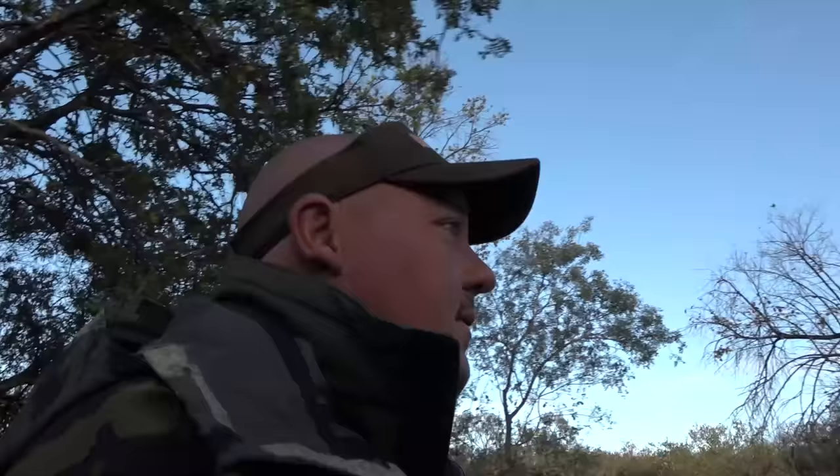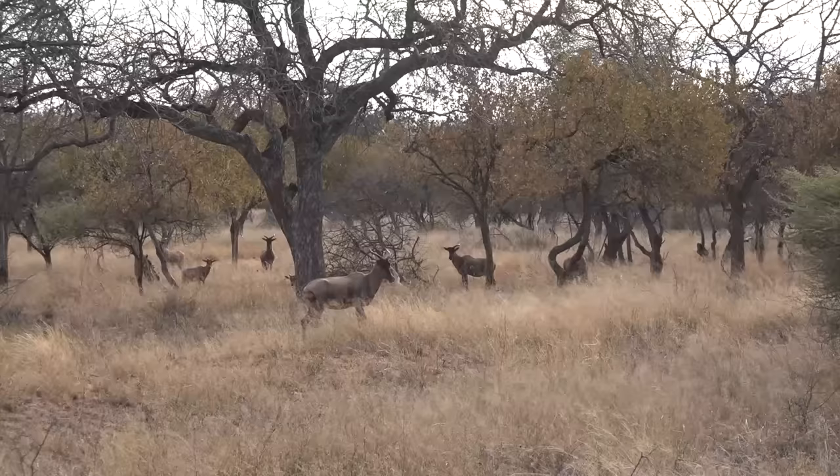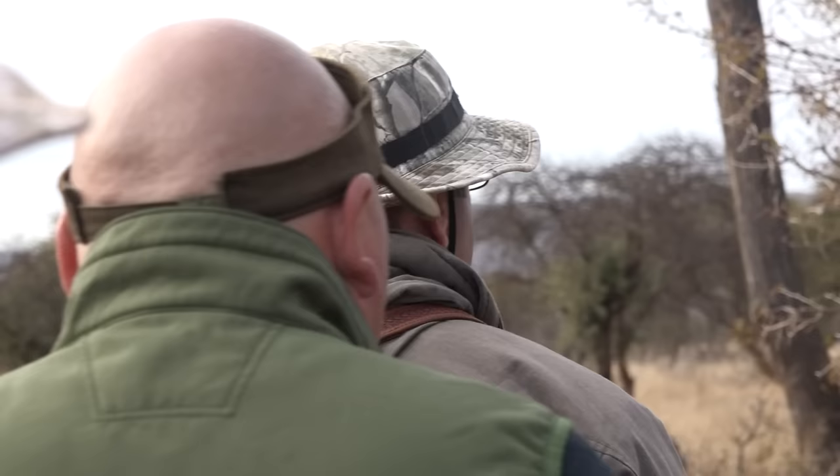Well, we're getting down to the end of it here, but we're out this morning. Another cooler morning, waiting for the sun to break through and take the haze off a little bit. We're looking for a tsessebe this morning. It's been great so far, exciting times. Had quite the evening yesterday, all day, and we're back at it again this morning. It's a whole group of them, but we're going to see if we can get close.